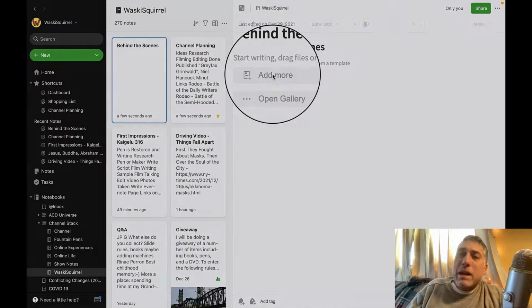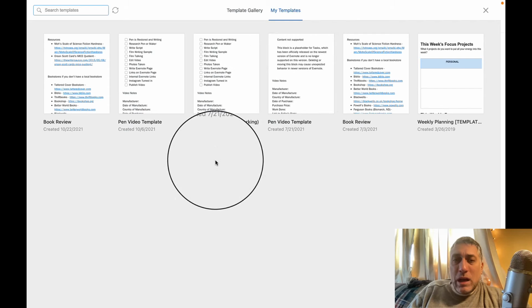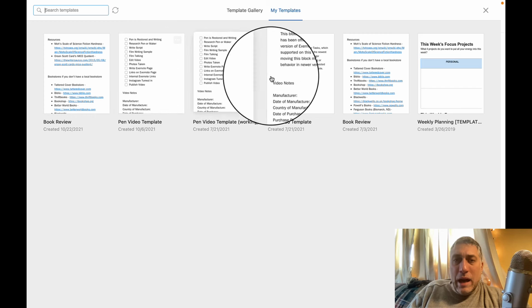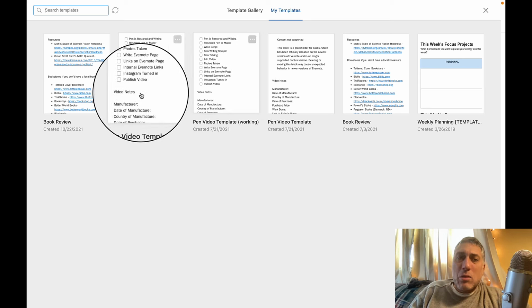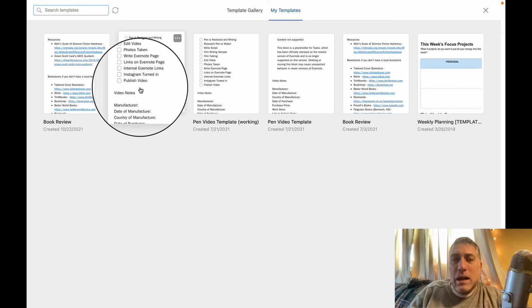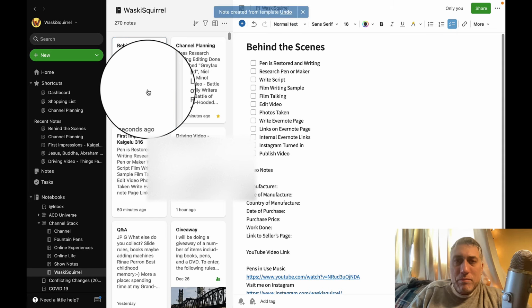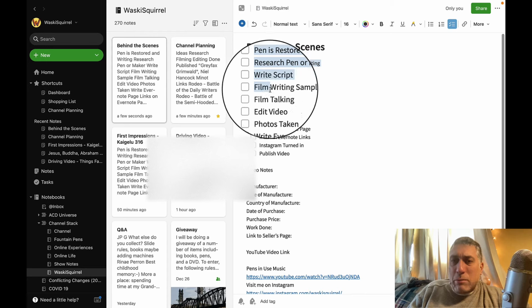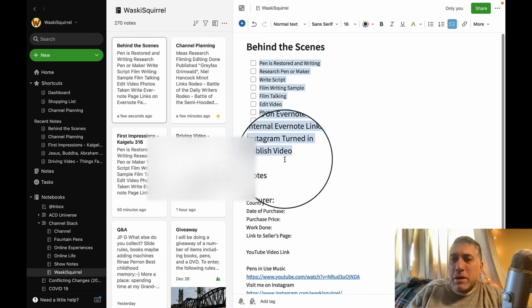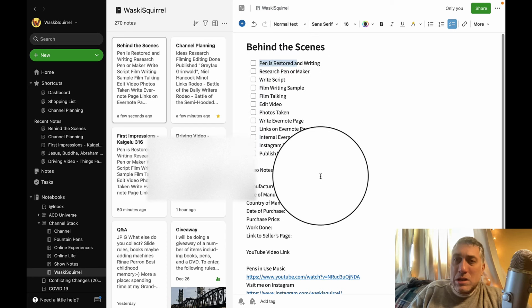And then I have a template I use for all of my videos. I've done several versions because I tried the new tasks list feature in Evernote, but I found out I can't use them with templates. So I've got the newest version of my pen video template, and it has a whole bunch of things on it. I found out I really don't use all of this, but it is a good reminder every so often of things that I do use or do need to do.